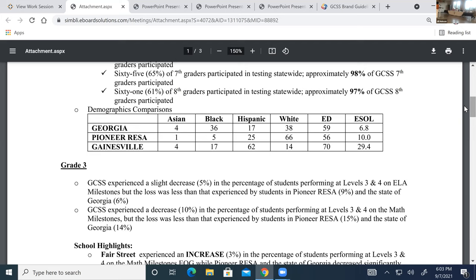More exciting is that not only did the students show up and teachers encouraged them to participate, but across the state we saw decreases in performance in the number of students considered proficient. As a district, we decreased as well. However, the percentage difference between how we decreased and how RESA and the state decreased was much smaller, which means we are closing the achievement gap when we compare ourselves to the state and to RESA on this assessment.